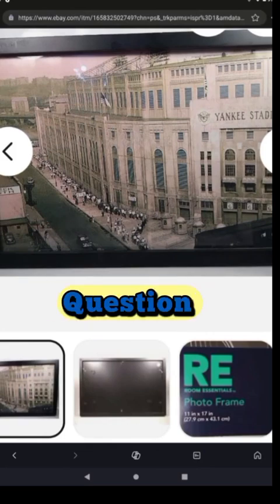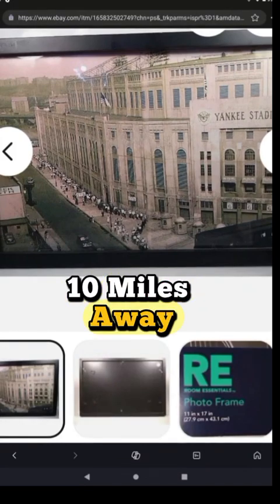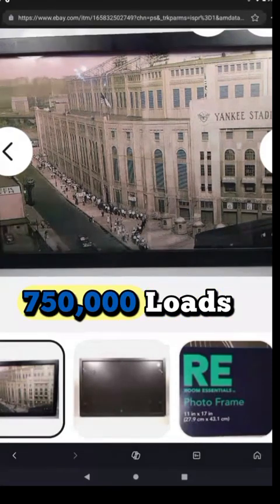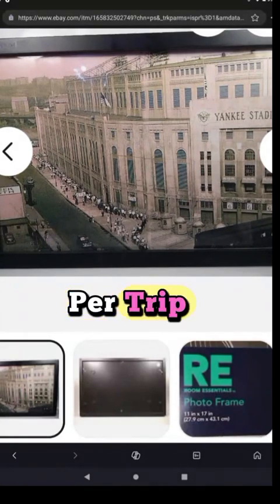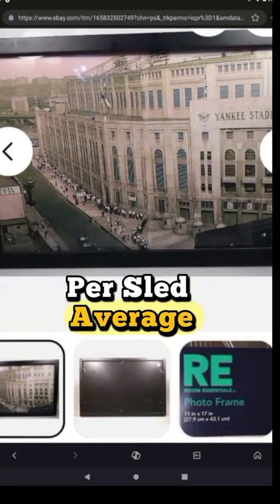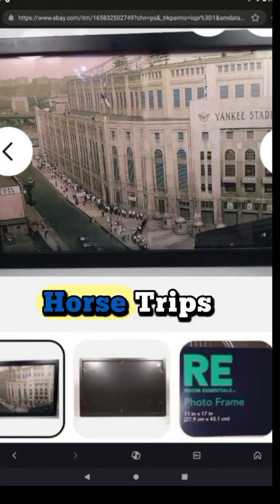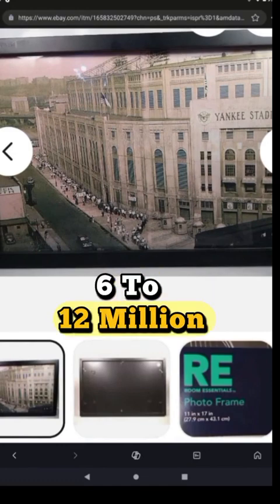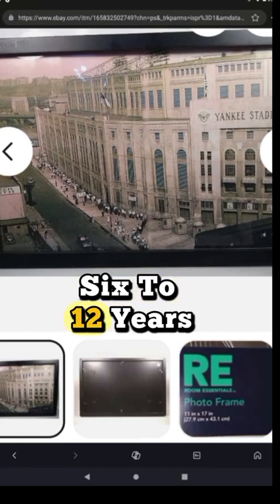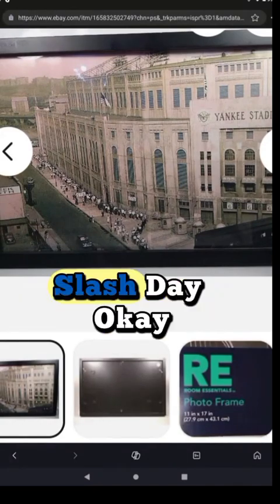Interesting question. Assuming 750,000 tons of materials 10 miles away and 1 ton per horse-drawn sled load, 750,000 loads, 10 miles per trip, 20 miles round trip. 1 to 2 horses per sled, average 375,000 to 750,000 horse trips, 6 to 12 million horse miles. 2,000 to 4,000 days, 6 to 12 years of continuous horse travel, assuming 10 hours a day.